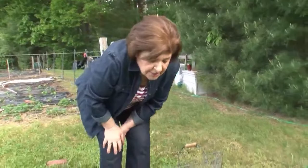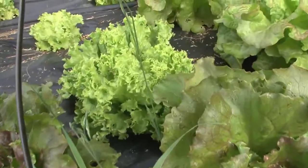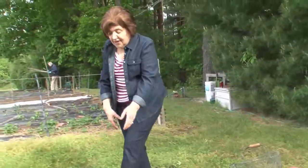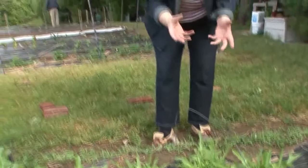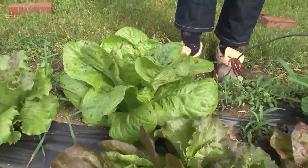And then the cousin to Lola Rossa is this one here, Lola Bionda. In other words, blonde Lola. And then down here, we have one of my favorites with a beautiful name. Canary tongues, lingua di canarino, with this nice sawtooth looking lettuce. That's another reason to plant a variety of lettuces, because you have different looks to the leaves, and that makes it really interesting as well. This is something called freckles, and it's called freckles because it has all those little red spots all over it.